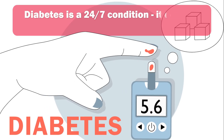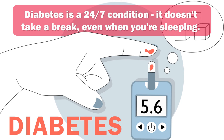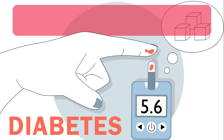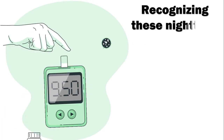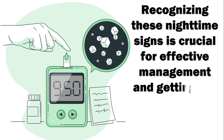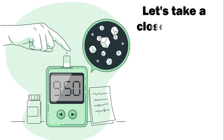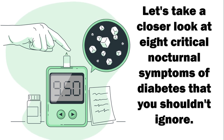Diabetes is a 24/7 condition. It doesn't take a break, even when you're sleeping. In fact, the overnight hours can reveal a unique set of symptoms that every person with diabetes should be aware of. Recognizing these nighttime signs is crucial for effective management and getting the restful sleep you need. Let's take a closer look at 8 critical nocturnal symptoms of diabetes that you shouldn't ignore.